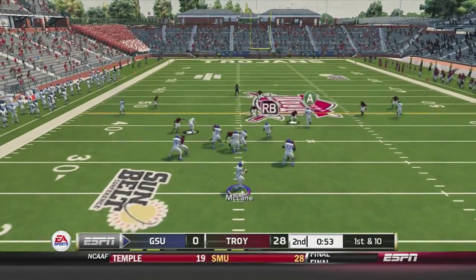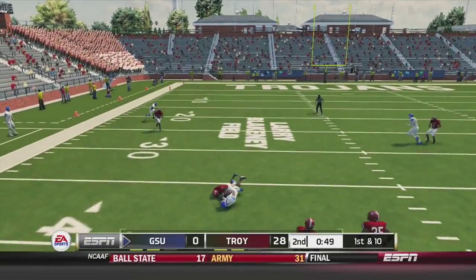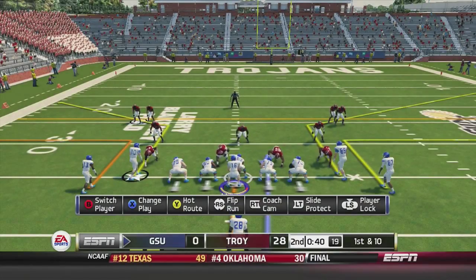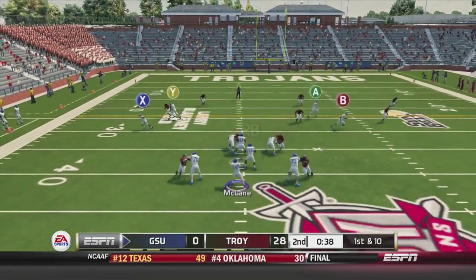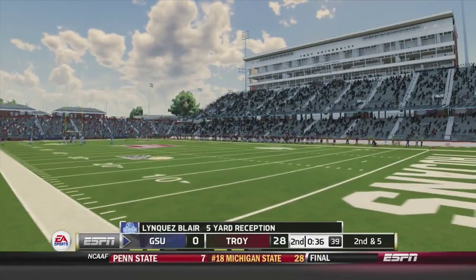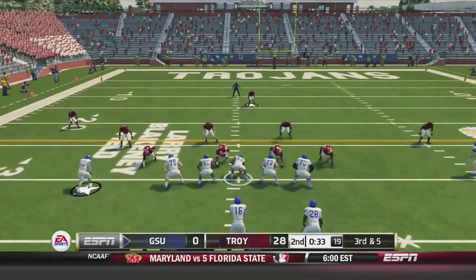McLean in the shotgun on 1st and 10. He's looking to pass. He's going to throw this one deep, and this one's going to be caught by Michael Sanders, a 31-yard reception there in Trojan territory. So on 1st and 10, McLean back to pass, fires on the out route there to Blair, and Blair has a 5-yard catch, and that would set up 3rd and 5 for the Panthers.